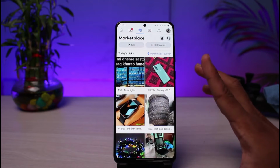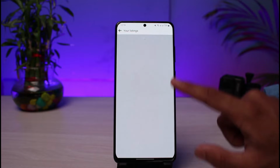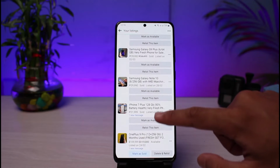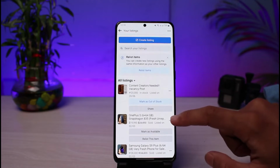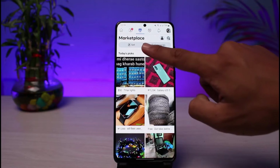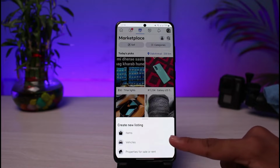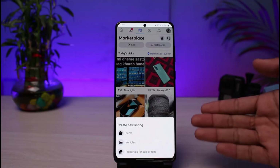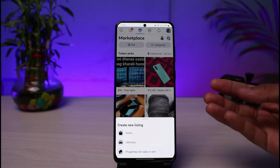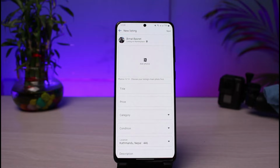Now, before I show you how to sell, if I go ahead and show you my own products and listings over here, you can see that I have listed a couple of products and I've actually sold multiple of these. So if you want to sell yourself as well, just come back and tap on the sell icon on the top left corner. Once you tap on the sell button, you can see items, vehicles or properties, whatever you want to sell. Depending upon your own wish, just tap on the items button. If you're selling a vehicle, you can just go to vehicle.